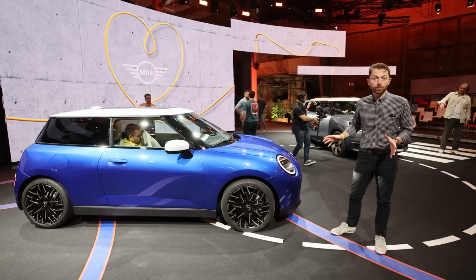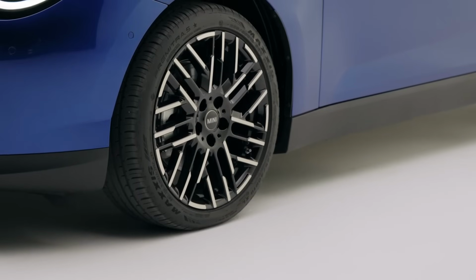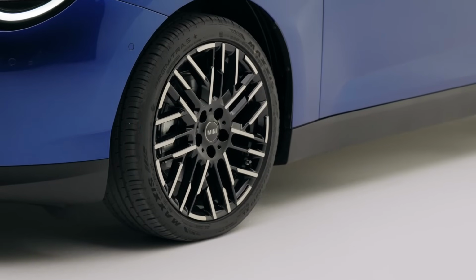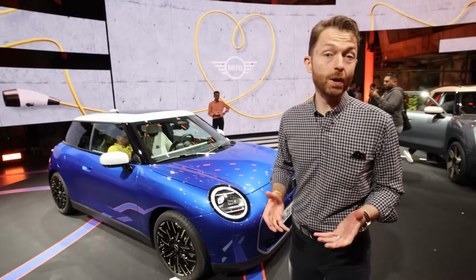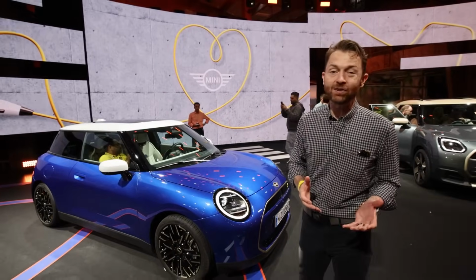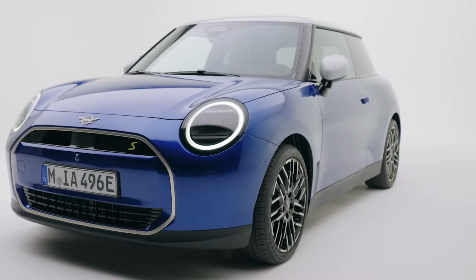So we're starting here with the Cooper, available in E or SE trim. Now the SE is more powerful, but it also has more range, up to 250 miles of range, Mini says. But that, importantly, is on the European WLTP cycle, which is a little bit easier than the EPA cycle. In the US, you can expect probably closer to about 220 miles of range. But more power on the SE, over 200 horsepower, which should make it a lot more fun. But more interestingly is the design.